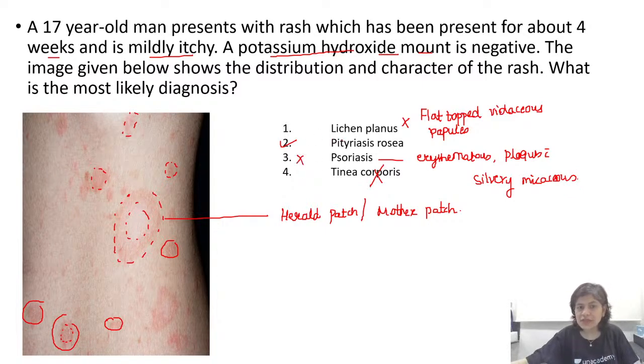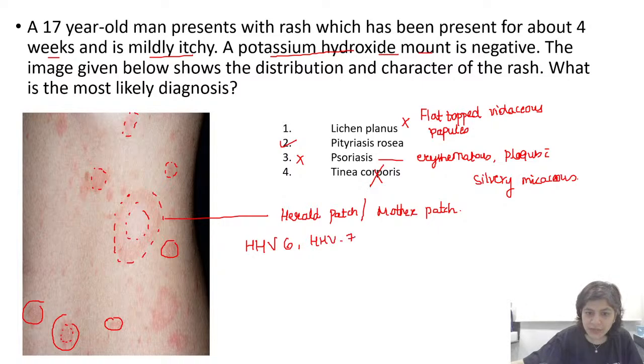The correct answer here is pityriasis rosea. What you need to remember about pityriasis rosea is that this condition is caused by virus HHV6 and HHV7. HHV6 and HHV7 are thought to cause pityriasis rosea. It starts as a herald patch and then the daughter patches are going to be present on the trunk in a typical Christmas tree distribution, Christmas tree pattern. So this is again a very important MCQ. Christmas tree pattern is seen in pityriasis rosea.